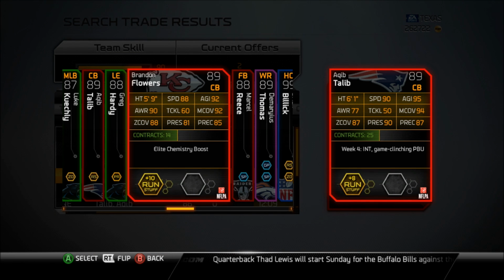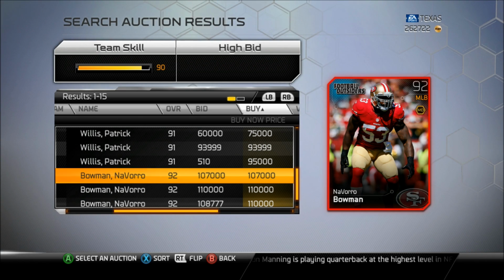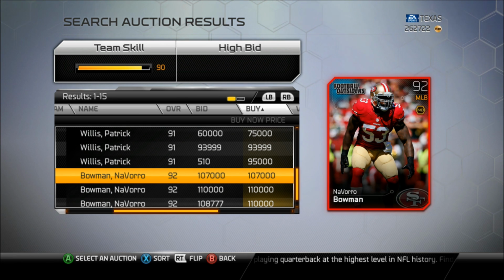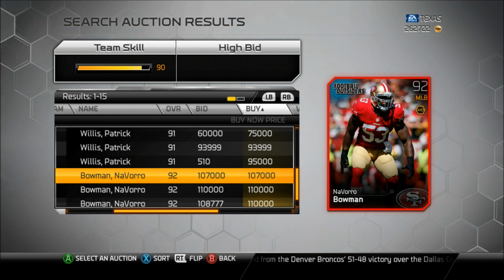So now we're on to another big hitting card. All right, looking at NaVorro Bowman right here, 92 overall linebacker, gives a +9 to man defense, and he's going for 107,000 coins. I do believe he is the highest rated linebacker next to Brian Cushing with the 95 overall, I believe. So it's pretty much in good company, which is why it's going for a lot of coins. You guys can see 107,000.